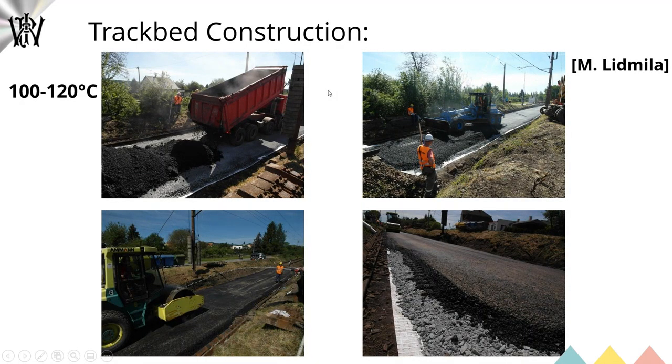And this is from construction. So as we said, we have tipping lorries reversing and back tipping the asphalt mixture on the prepared protective layer. Then we have a grader spreading the mixture, and then we have a simple compacting roller compacting the mixture, and the result is pretty good. The important information is that the compaction temperature was kept between 100 and 120 degrees Celsius.